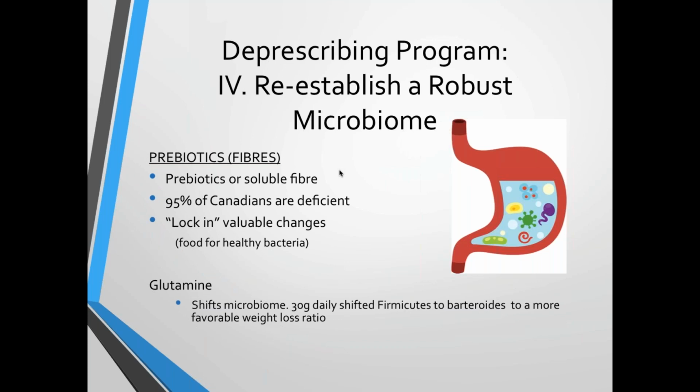The next phase is crucial. It is re-establishing a robust microbiome. In one hand, we are talking about simply managing the symptoms of your gut. If you wish to actually improve inflammation, energy, weight regulation, mood, anxiety, you have to begin to shift your gut from an unhealthy structure, which everyone has on a PPI, to a healthy structure.